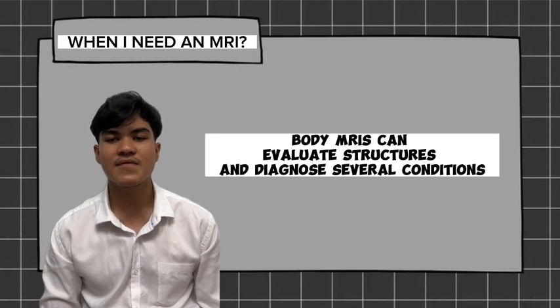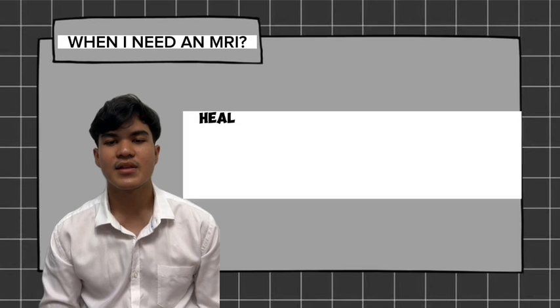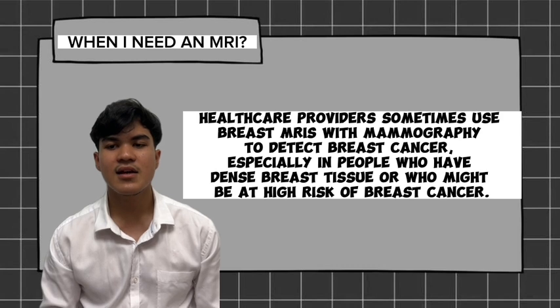Body MRIs can evaluate structures and diagnose several conditions. Healthcare providers sometimes use breast MRIs with mammography to detect breast cancer, especially in people who have dense breast tissue or who might be at risk of breast cancer.